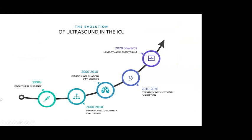We started using it for procedures like insertion of central lines and arterial lines, and from then on we moved to protocolized diagnostic evaluations like E-FAST and FAST examinations, and later, from 2010 onward, to more nuanced pathologies. All of us should know Dr. Daniel Lichtenstein, who did great work on lung ultrasound, wherein he could diagnose certain pathologies like A lines and B lines, using the artifacts for diagnostic assessment.